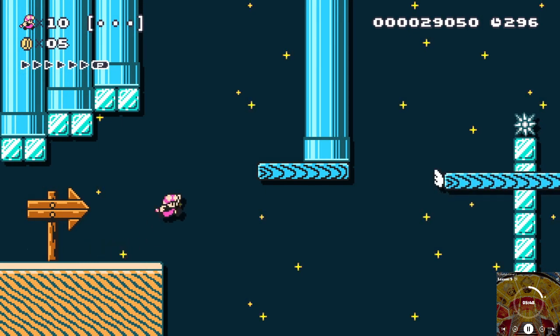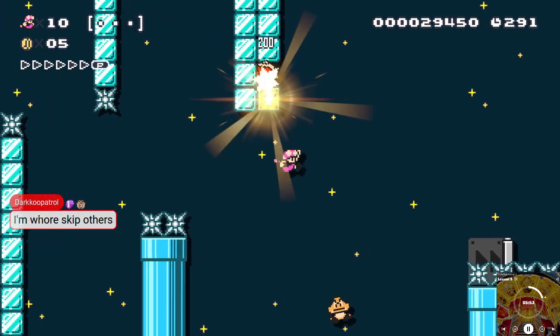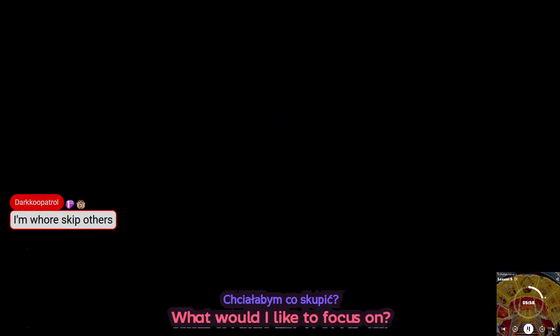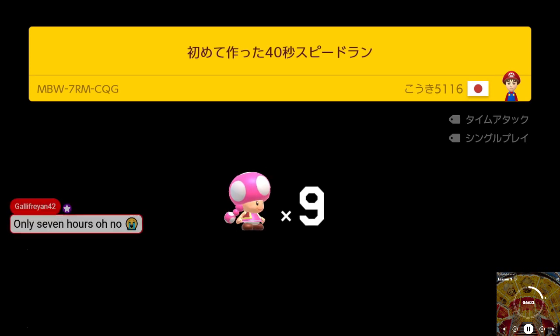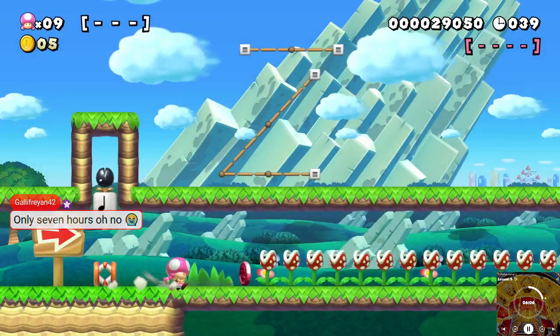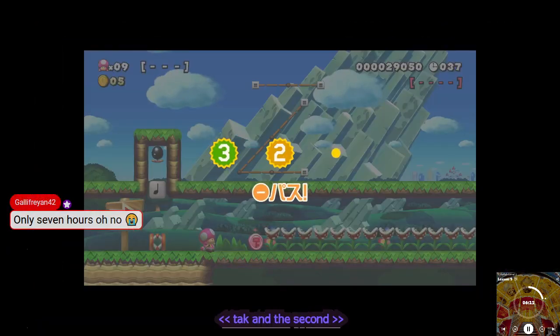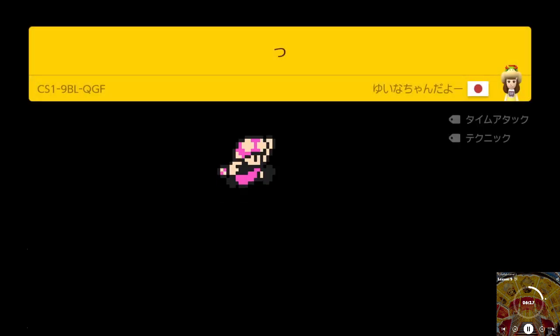Co pani chciałaby robić? Chciałabym coś kupić. Nice. Coś kupić. Only 7 hours, oh no. It's okay, Gallifreyan. Ja też. Ja też.